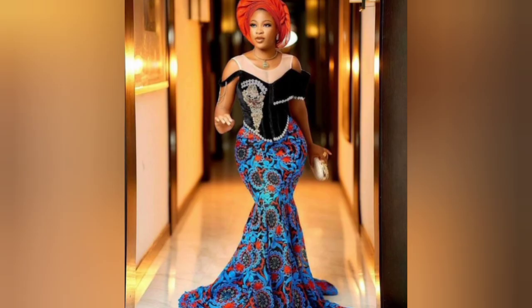Like, this Ankara with velvet is on point. The sleeves, everything, the Ankara print, beautiful.